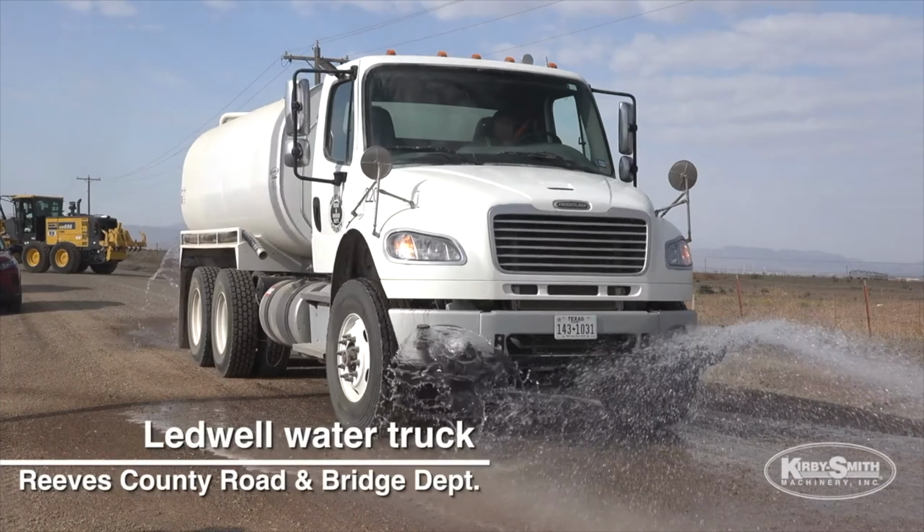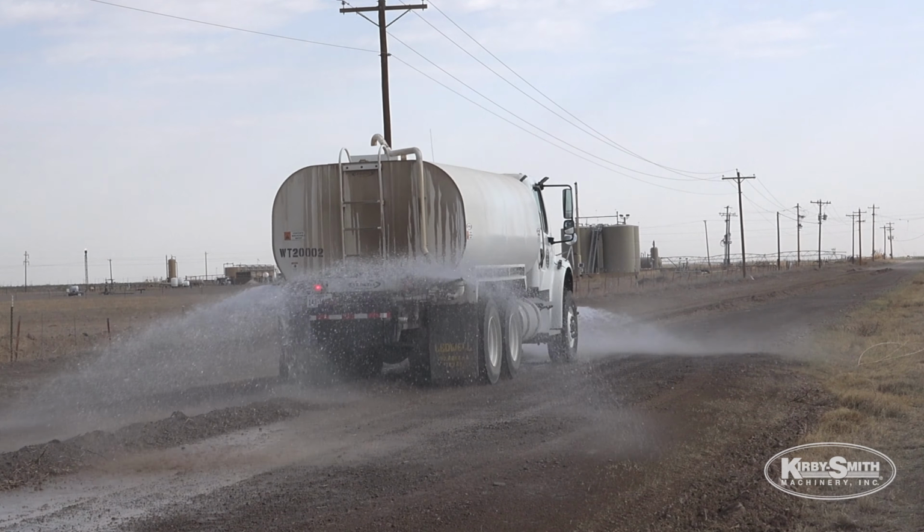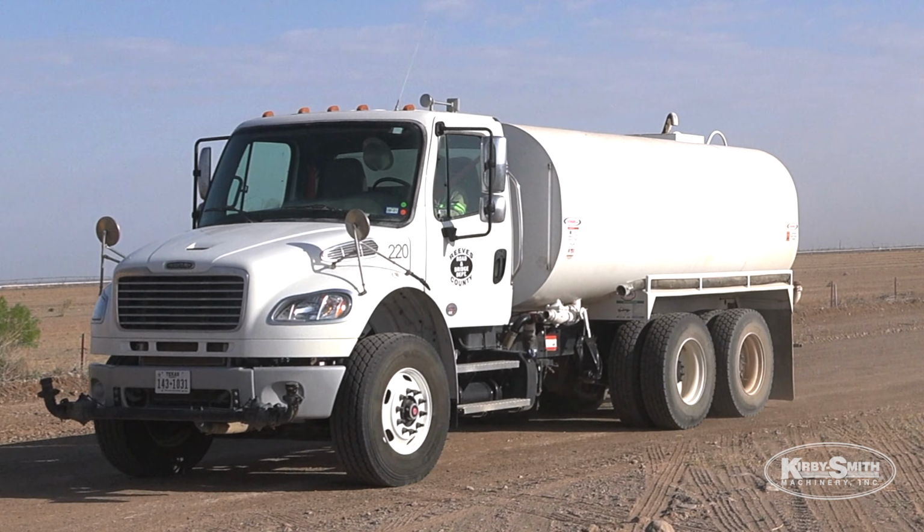Recently we also used this lead well water truck as backup for the fire department. They had a fire out in the county where there's no access to fire hydrants, so they called us to refill the fire trucks, and everything was set up and ready to go just to fill up the fire trucks. Machines come out ready to go on the job site, day in, day out.